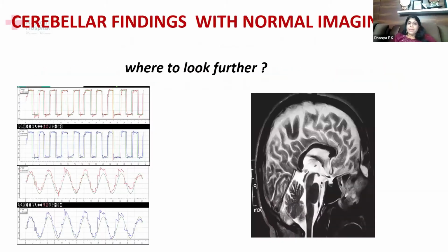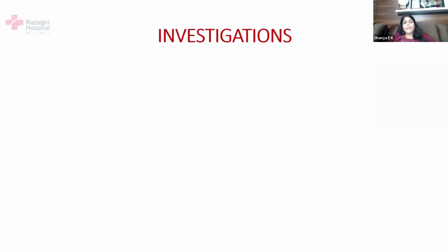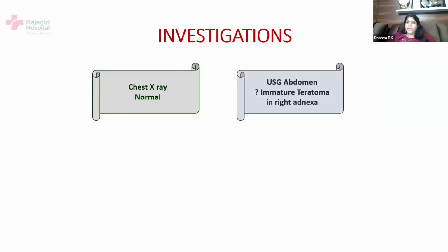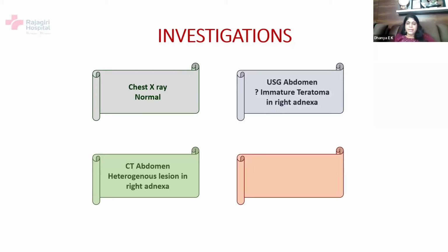So when there are cerebellar findings in VNG with normal imaging, what should we do? Where to look further? So here comes the question, can it be a paraneoplastic syndrome? So we evaluated her. Her chest X-ray was normal. Her USG abdomen was showing a peri-immature teratoma in the right adnexa. Her CT abdomen was showing a heterogeneous lesion in the right adnexa. Her CT abdomen also showed enlarged retroperitoneal, peritoneal, and inguinal nodes.